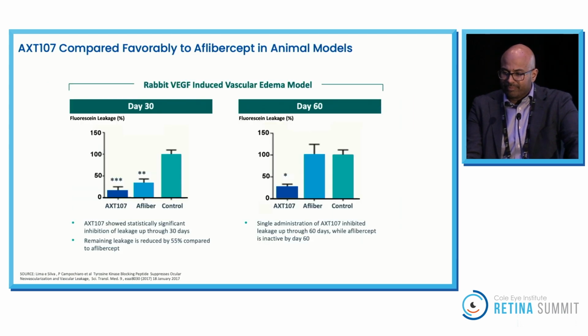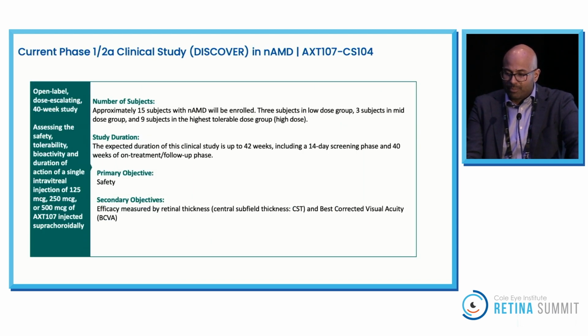In the rabbit, there is a model here for vascular edema, and you can see fluorescein leakage at day 30 is reduced in both AXT107 and aflibercept compared to control. At day 60, the aflibercept is back to the levels of the control, but the AXT-107 remains reduced, demonstrating durability.